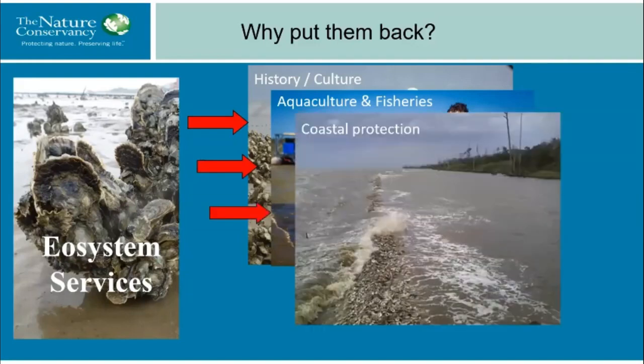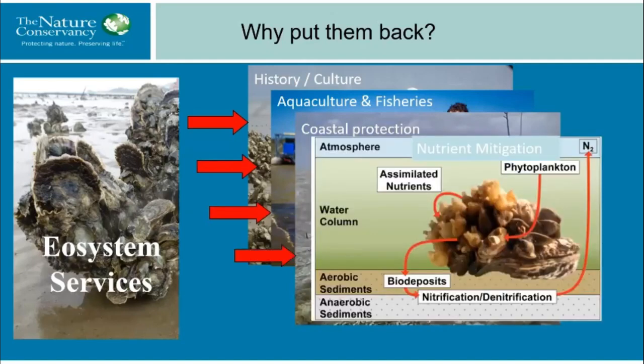These can, depending on the part of the world and the species involved, be engineered as shoreline protection opportunities, creating a coastal resilience that is required for mitigating some of that coastal erosion and flooding. There's also a very important nutrient mitigation potential from these habitats. They do operate very actively at cycling nutrients and addressing some of the eutrophication issues that are a very large component of coastal issues currently.